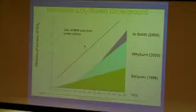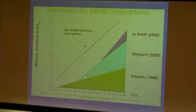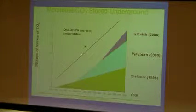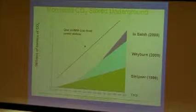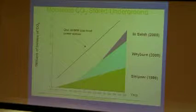Here's a graph that shows these three major ones. Sleipner, 1 million tons a year. Weyburn came on. Insala came on. All three of these together, this would be the emissions starting in 90 or starting earlier from a coal-fired power plant. And you see that it's on the order of one plant. We need 800 of these things to get a single wedge.